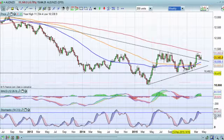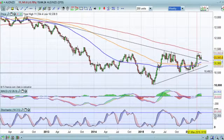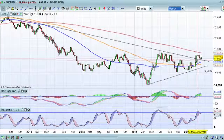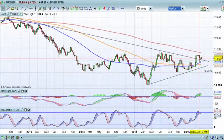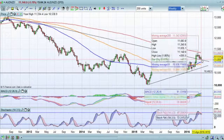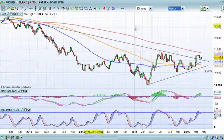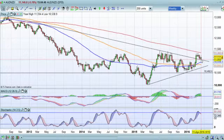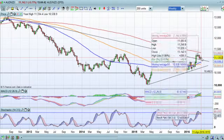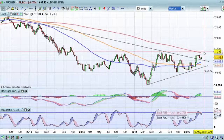We've got this symmetrical triangle in play, previous resistance trend line coming down. Now we've finally broken out of that, and then we came back to that level, found support on it 3 times, and there is a very good chance, in my opinion, that now that we're creating higher highs, higher lows, we've broken this trend line, we've found support on this trend line, I think we've got a good chance that we're actually going to see this really start to ramp up, and we're going to see the Aussie really start to fly against the Kiwi.